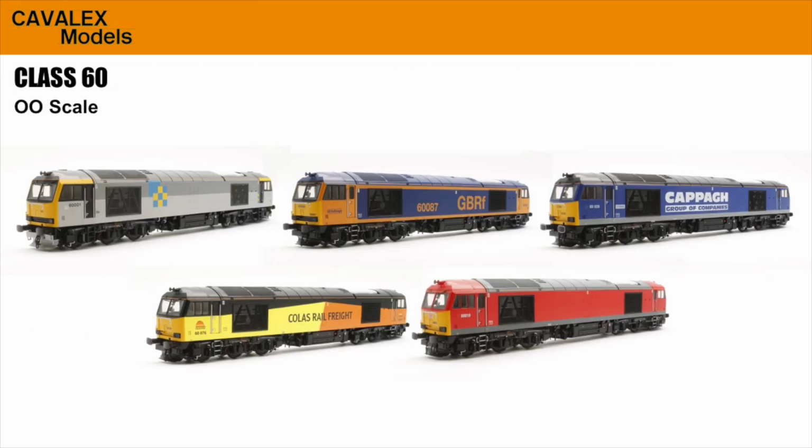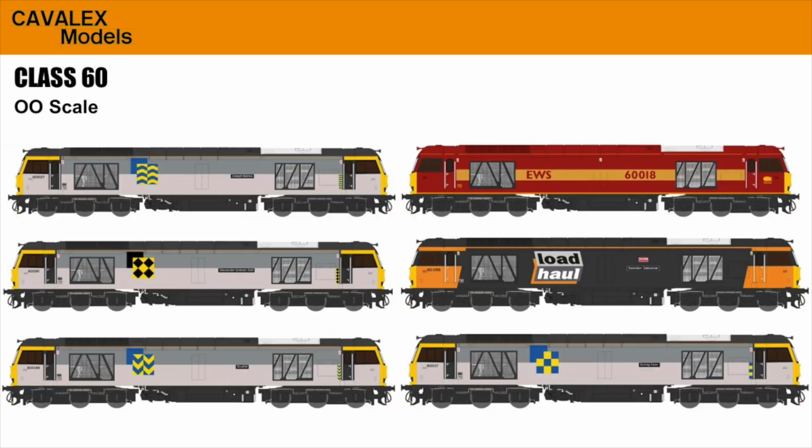And of course there's the general release ones from Batch 1 coming in February 2025. And Batch 2 in mid to late Q2. Geez, that's a lot of Class 60s. And don't forget, other manufacturers are also producing a Class 60, or are going to do so very soon.